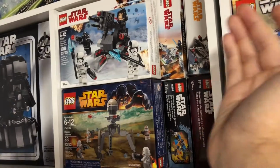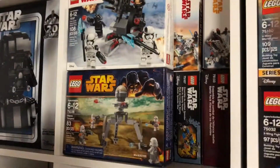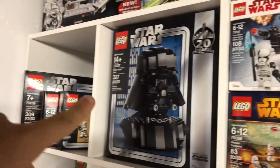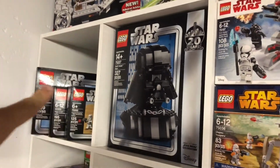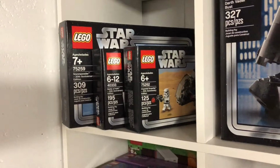Again, you guys can tell they go that way, and then a couple in the front right here. Utapau Trooper, Kashyyyk Trooper, First Order ones, a whole bunch of stuff in there. 20th anniversary Star Wars Darth Vader bust. My 20th anniversary little collection right here, with the ATRT coming in.